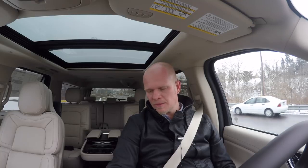It does have this stupid auto start stop feature that you have to turn off every time you get in the car. That's the only downside about this SUV. Although most cars nowadays have that feature, I just don't understand why. It doesn't really save any fuel.